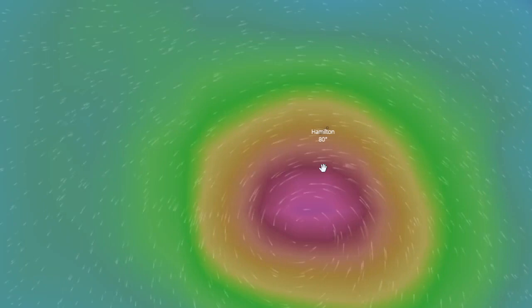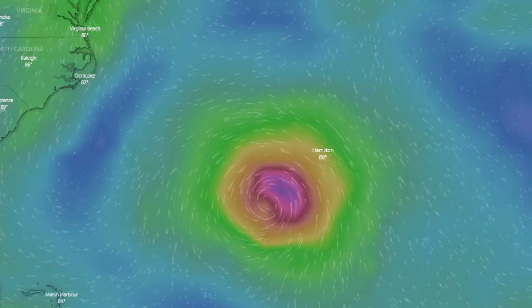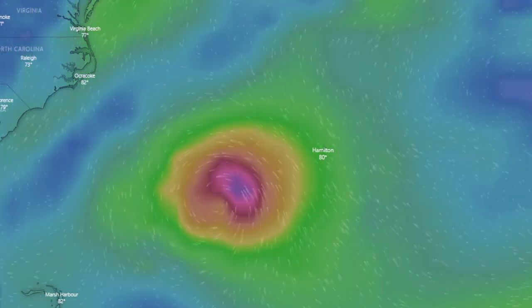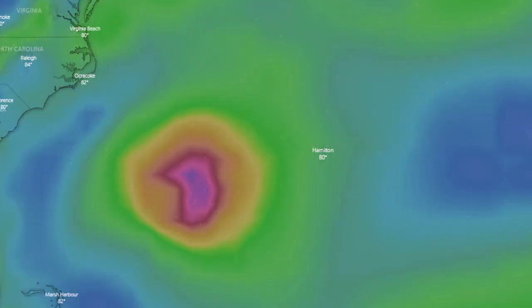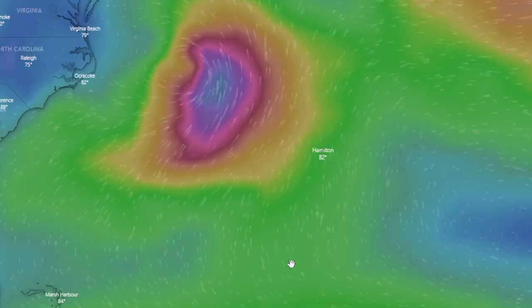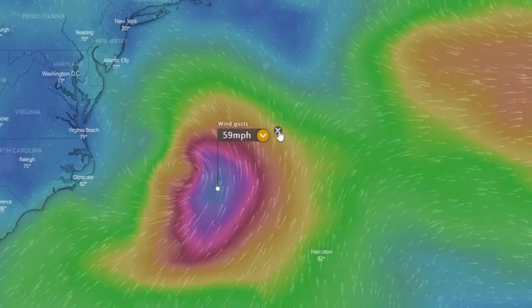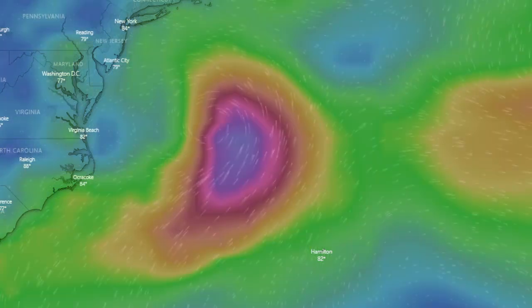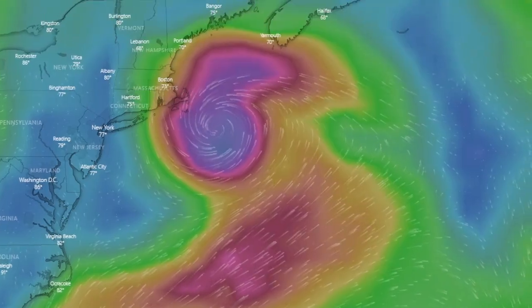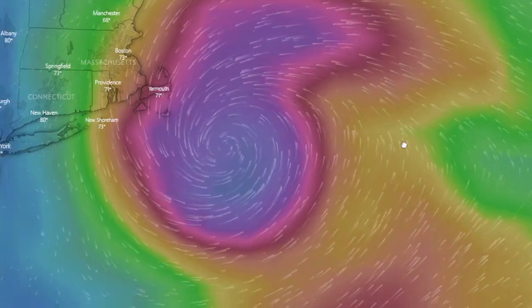So here's Henri, and again we're looking at the GFS. As we go into tomorrow, 4 o'clock, you can see it continues to move west. You better hope that thing gets picked up and tossed out, because it's going to strengthen. It's in a good spot. And you can see most of the winds are on the right side of it. As we take it up, there it is. And that's its closest position.